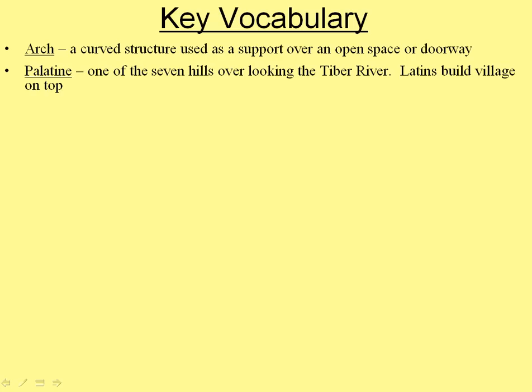Palatine. It is one of the 7 hills overlooking the Tiber River. The Latins, or early Romans, built the village on top of it.